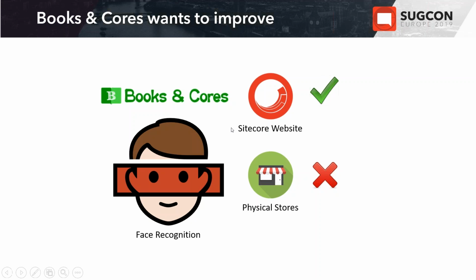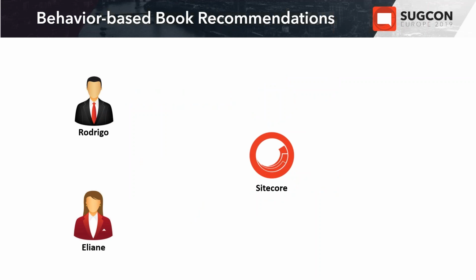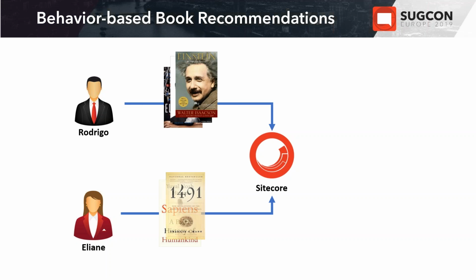So in the company, they already mapped two kinds of frequent visitors here. I'm just bringing two examples, Rodrigo and Eliane. As you know, these two users have different tastes for books. So Eliane likes one thing, Rodrigo likes another thing, and Sitecore is capable of matching their preferences based on their navigation. That's already in place.